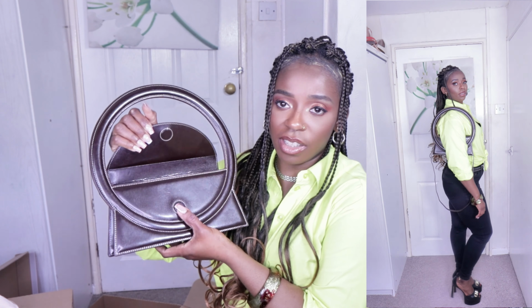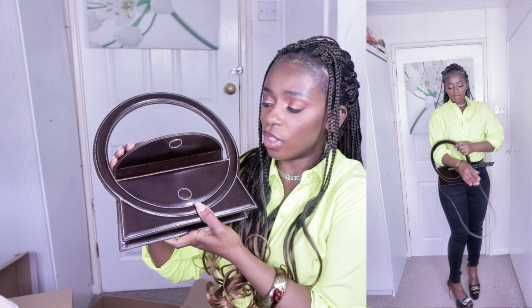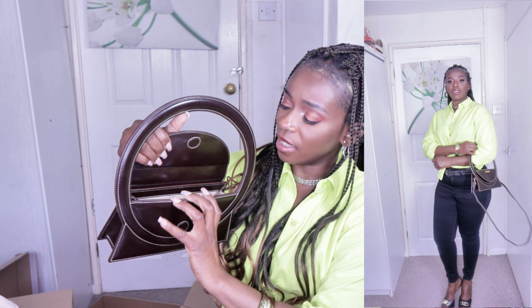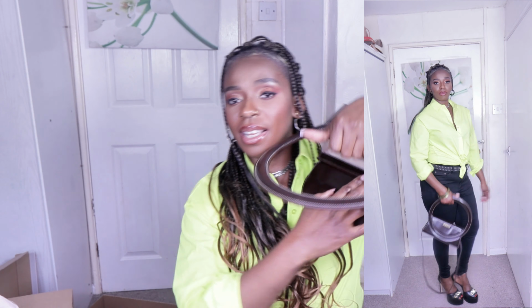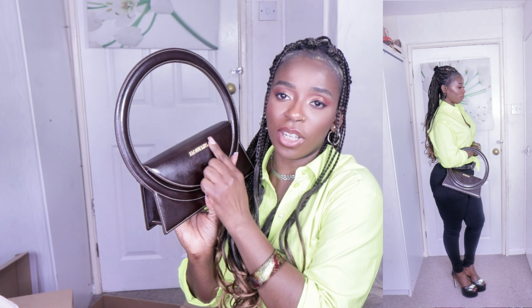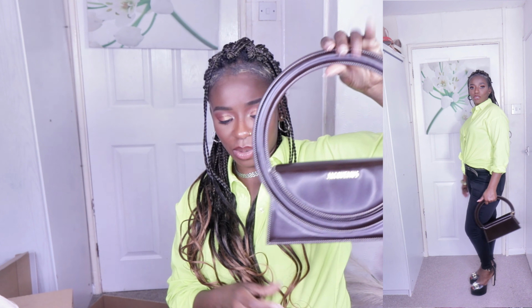This one is more magnetic compared to the other one. It's a magnetic closure, so when you close it, it snaps shut. The lining inside is cotton lining. And the pocket, you get something like this here, which says Jacquemus. And the gold hardware says Jacquemus as well. So this is how this one looks.